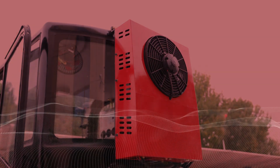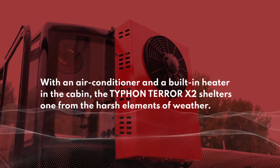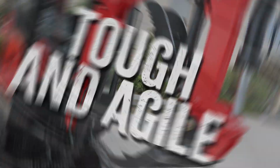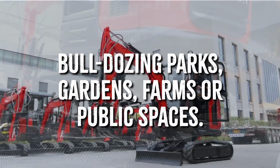With an air conditioner and a built-in heater in the cabin, the TYPHON TERROR X2 shelters one from the harsh elements of weather. Tough and agile, with retractable tracks for added flexibility, digging, grabbing, bulldozing in parks, gardens, farms, or public spaces.